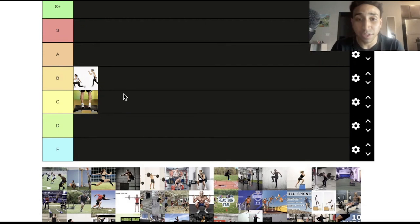Those are more for durability. And when you have more durability, you can train more, which if you can jump more, that's good. But it's not contributing to raw explosiveness. So I'm gonna go C tier. I think it's a little bit overrated. I think the single leg calf raise is a lot better, but we'll talk about that later as well.